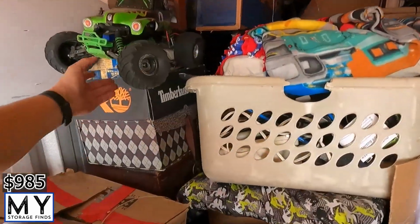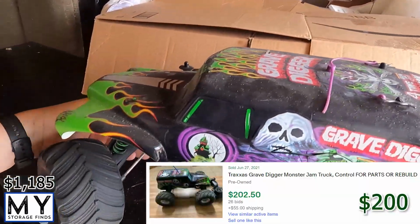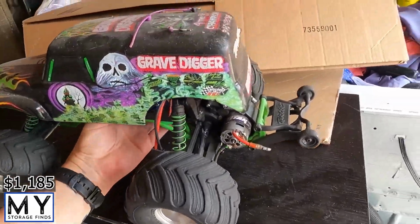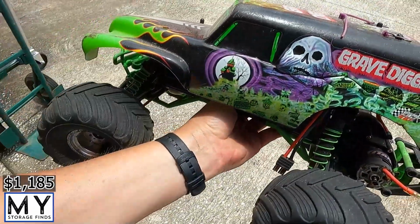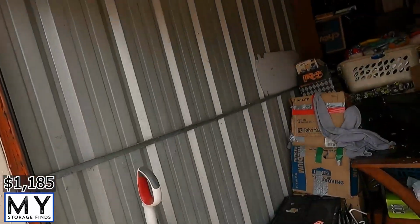We also have Gravedigger here, which was one of the things that stood out in the unit, so it's pretty neat. We'll once again get that checked out too and more or less see what they're worth. Make sure you drop it in the comments if you have a suggestion or what you think it's worth. Alright, we continue.